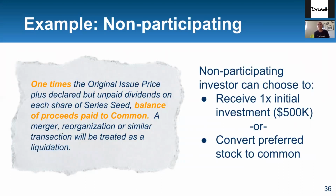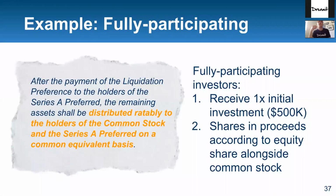Here's a non-participating investor. This has a 1x liquidation preference. They can receive their one-time initial investment back or convert. So it's non-participating. They don't participate in both. Again, this is what you really want to see.